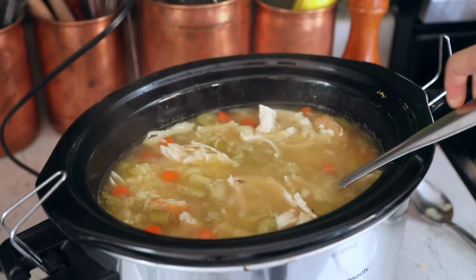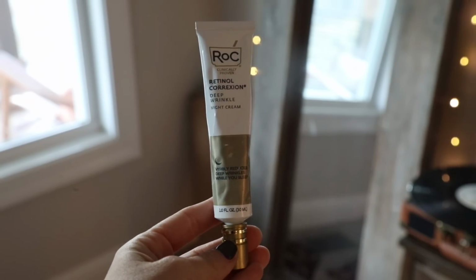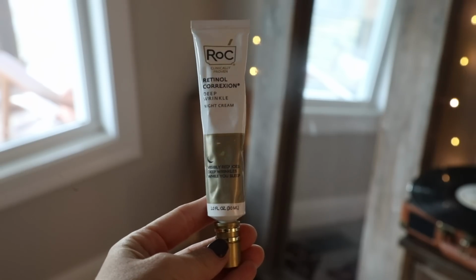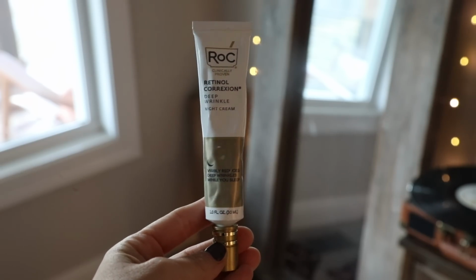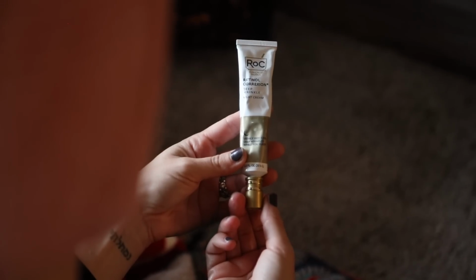So I have this rock retinol right now, which I'm going to start using now that we're moving into the winter months and I'm not outside in the sun as much. So I'm going to start using that treatment and see how I like it. I already don't love it. I don't love the scent.